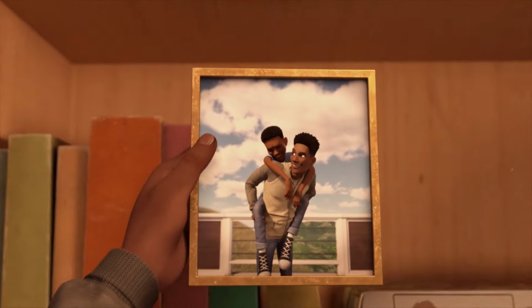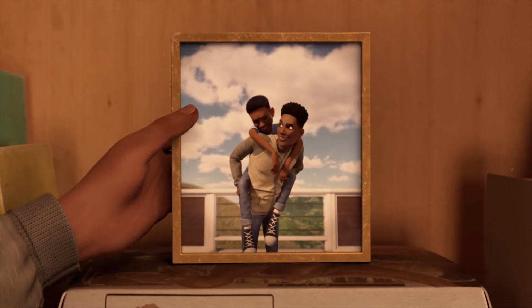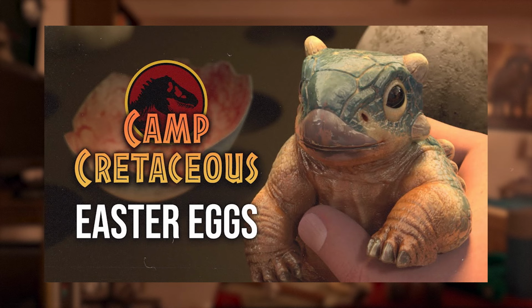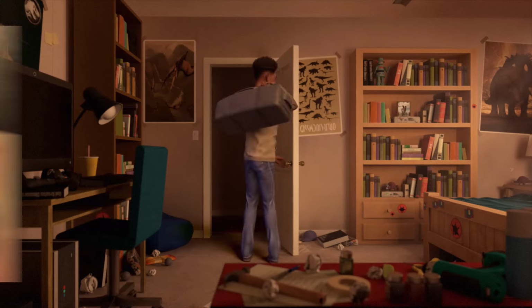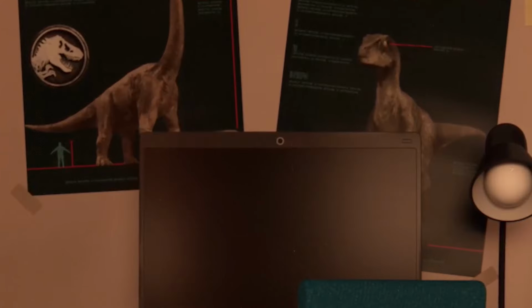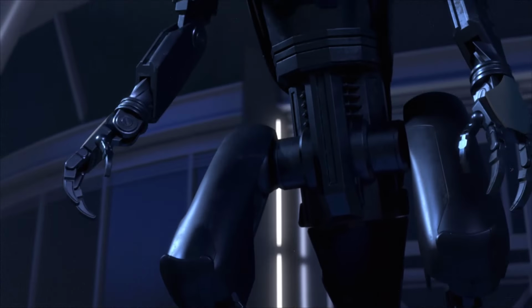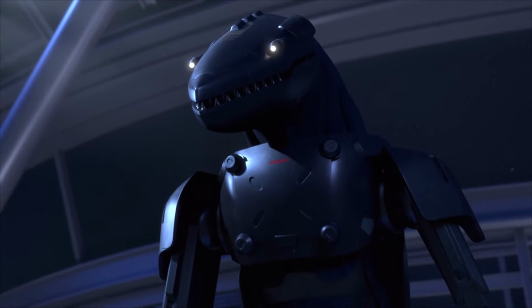And at the end of this episode, we see inside Darius's bedroom, which we have not seen since the first season. We mentioned it in our Easter egg video for season 1. His room is filled with little nods to the franchise, and up here we have the dinosaur fact sheets from the Jurassic World dinosaurs, and of course, to top it all off, a Mr. DNA poster.